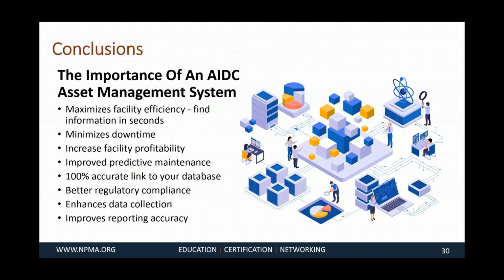So just wrapping up, some of the more important takeaways of an automatic identification system in asset management. One, it's going to maximize your facility efficiency. You're going to be able to do more with less time. Minimizes downtime. When you know what tasks are at hand, you don't have to worry about sitting around looking for work to do. In turn, that's going to lead to profitability. You guys are going to be able to make more money because you're going to be able to get more done. Improve predictive maintenance. By having those historical records of service, maintenance records, you're able to predict accurately when that machine or when that piece of equipment is going to need to be serviced.